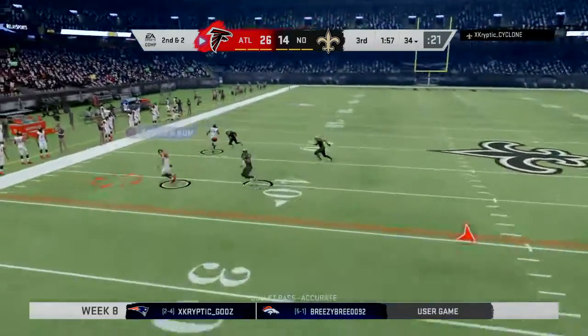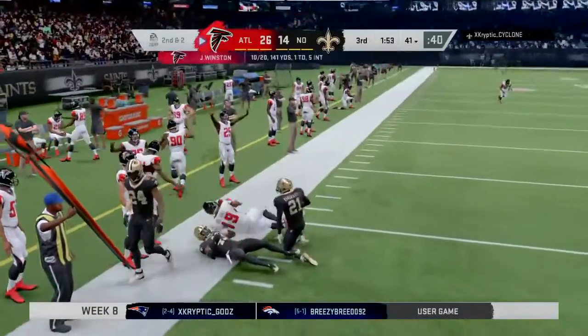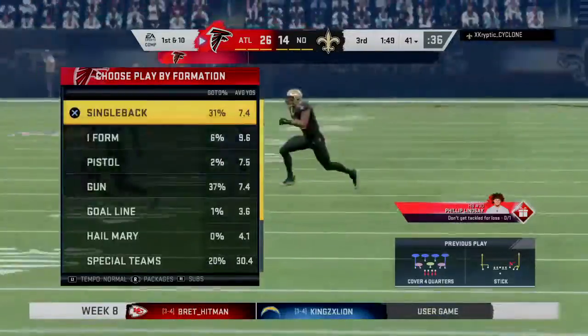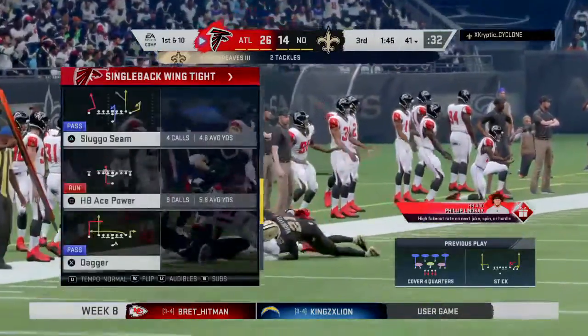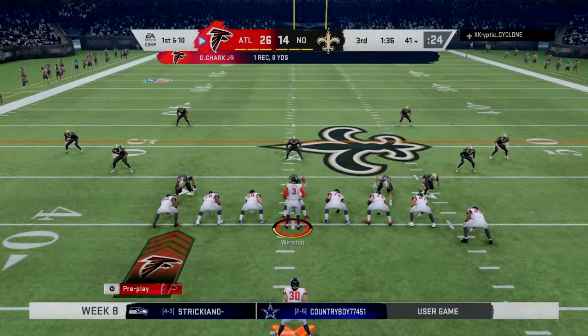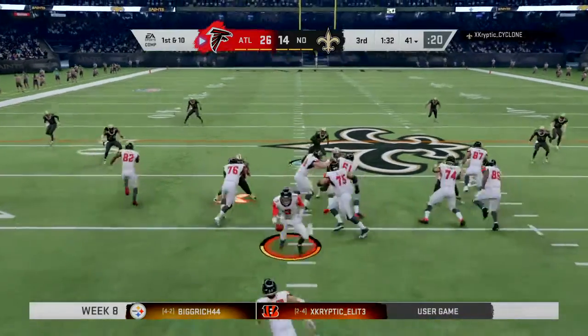Throwing again on second down. Winston, open man is Galladay, complete. 7 yards there and a first down. A little football 101 there. You just see the receiver try to run down the defender, meaning he goes right at him and really tries to move him a little bit towards the center of the field so he can put his foot in the ground and break to the out to the sideline and make a catch.